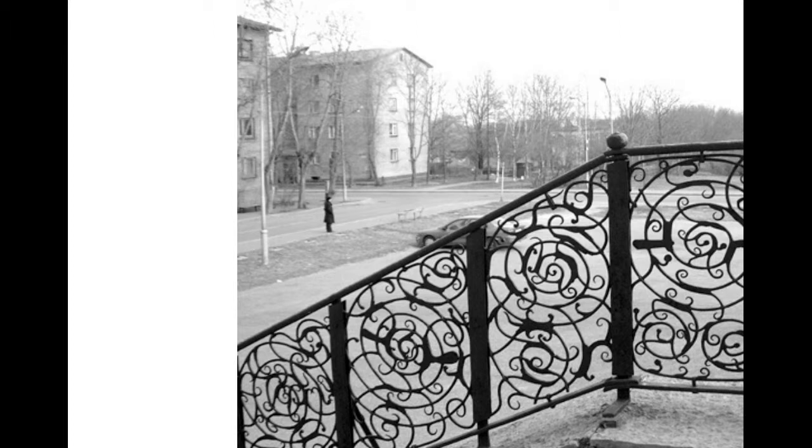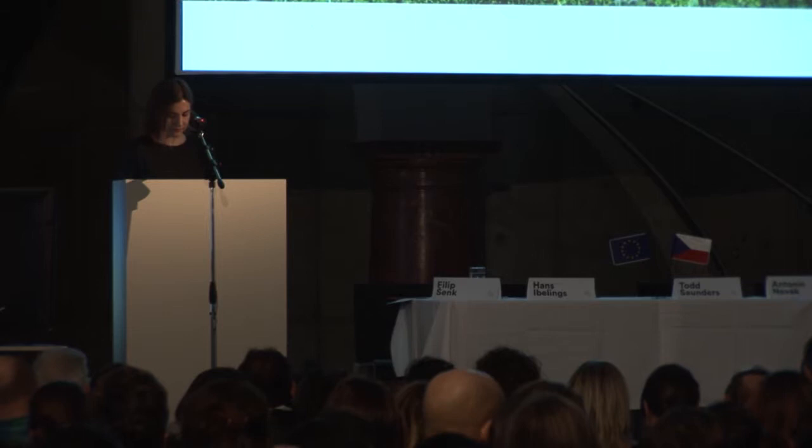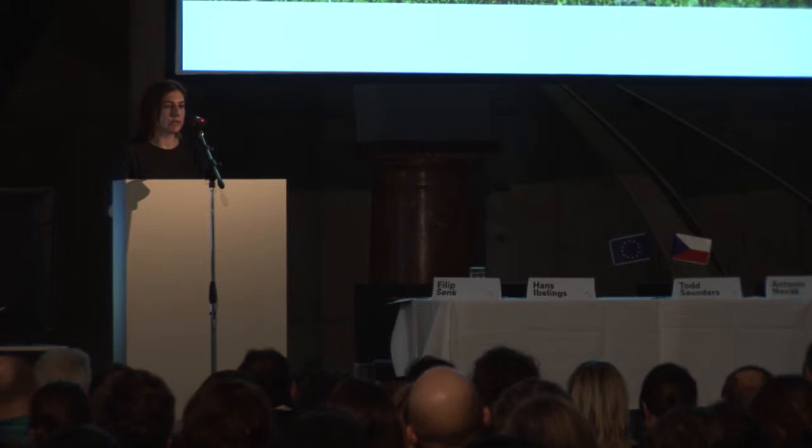And this is our first site visit. You really see that it's like in the middle of nowhere, and it still has a very peculiar atmosphere. In some ways it's completely very ugly and sad, but in some ways it's also beautiful.